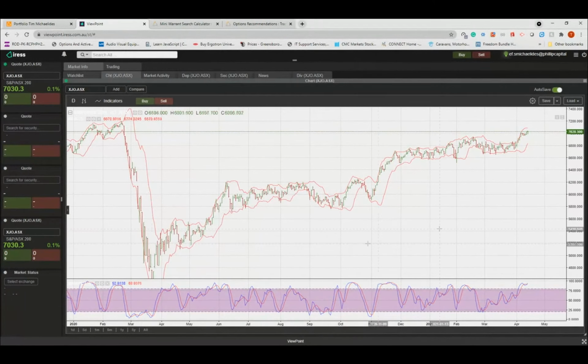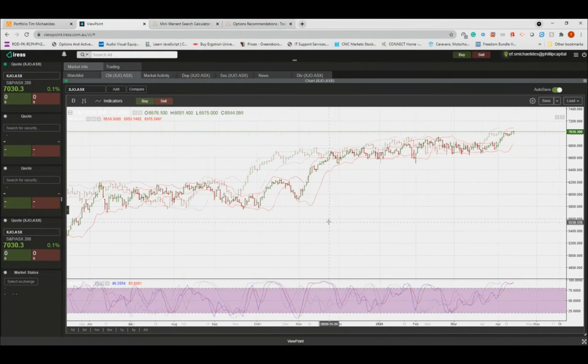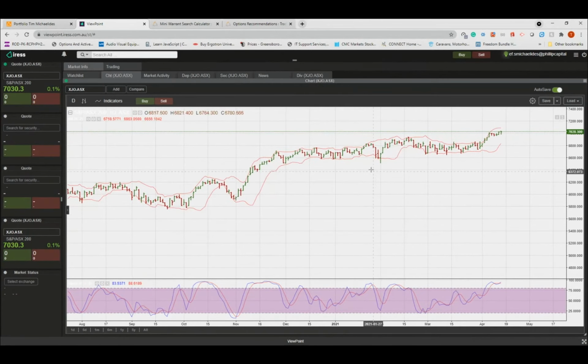kind of crazy, right? First of all, this is a bar chart. So each bar represents 1 day of trading. Okay, so it doesn't include the weekends, obviously, because the market's not open. But 1 bar represents 1 day of trading. Just to refresh your memory, the opening price is the line on the left-hand side, the closing price or the current share price is the little line on the right. And the long vertical bar is every single price the index traded at during that day.